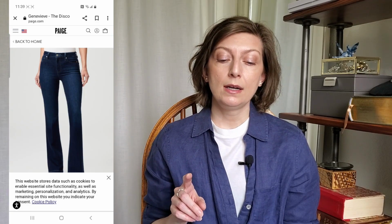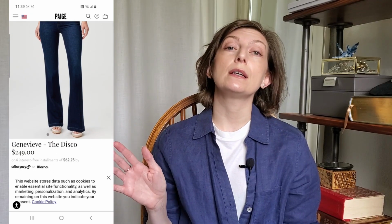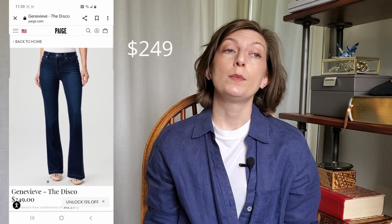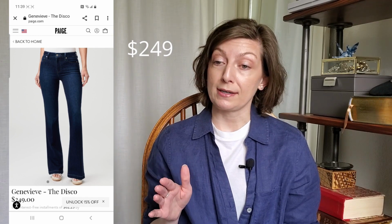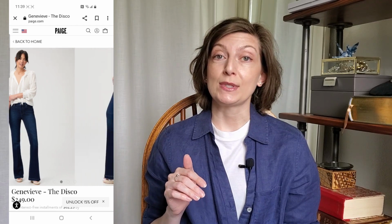but I've had the darndest time finding a dark wash pair. A lot of light wash, but not a dark indigo, which is what I would prefer. Now, I did come across a pair from Page. I don't know if you can see the price tag of these jeans, but I'm not paying it. Sorry. They either have to go way on sale or I need to find them secondhand.